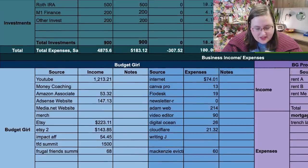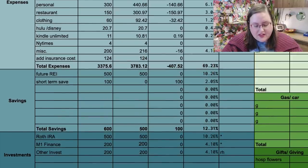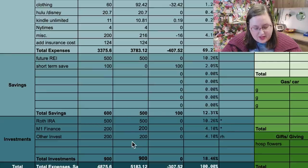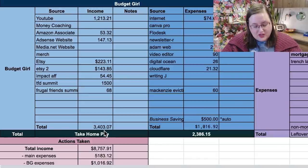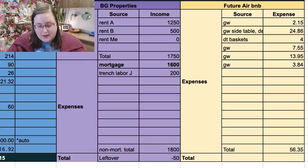And let's go ahead and go down to my total expenses, which were $3,783, and then I saved $500 and invested $900. So total expenses, $5,183, and then I made $3,400 from Budget Girl, so thank you so much for watching. Looks like a lot of that was from YouTube and some affiliates and the Financial Diet Summit that I did, and then my expenses were about $1,000, $500 of that is tax savings, and then my merch was fine, and then I bought a little bit of stuff.